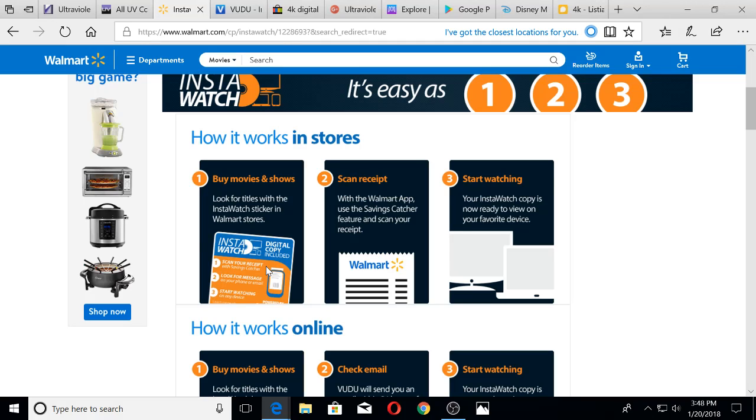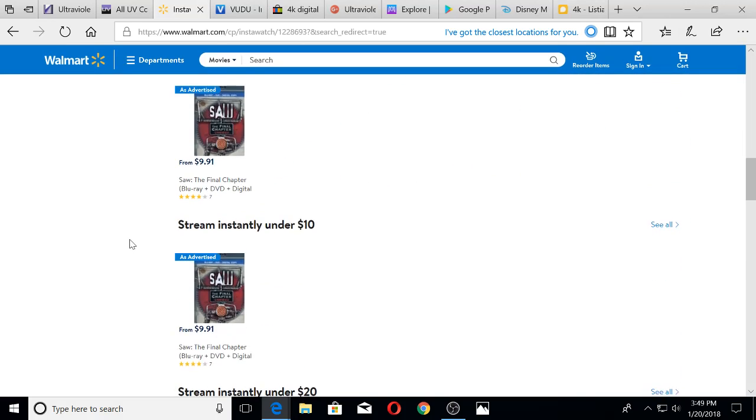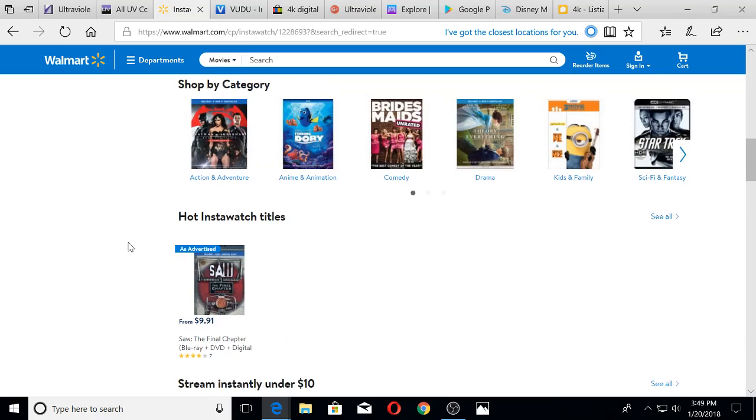Now that's a nice feature because you basically have the digital movie before you even open the Blu-ray. And at that point, hell, you could decide to give that Blu-ray away, sell it, whatever. Not sure how they get away with doing that, but they do, and it can work out good for some people. So now the other thing you can do is if you order a movie on Walmart and it happens to be under the InstaWatch program, you will get that movie ahead of time, before your movie actually gets delivered. So that's kind of a nice thing as well.